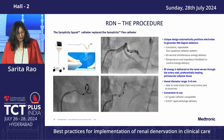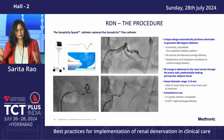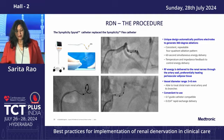This is the catheter and this is the procedure. It has a very unique design because it's a spiral. The moment you pull out the extra support wire, it will go into a spiral shape. So it automatically positions the electrodes to generate 360-degree ablations. It's very consistent. It's a repeatable 4-quadrant ablation pattern.